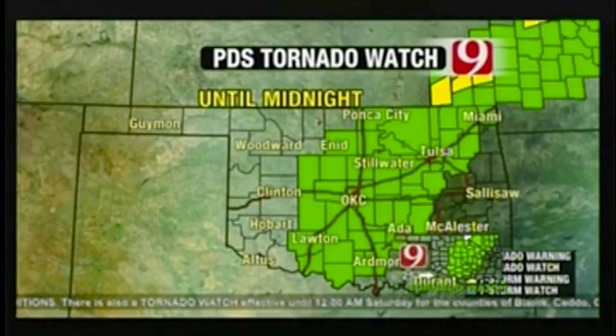That means a particularly dangerous situation. Tornado watch in effect until midnight. The western edge of it runs from close to Blackwell back out to Enid, to Watonga, south to Hinton, south to Anadarko, south to Lawton. East of that line, including the metro, south central, northeastern and eastern Oklahoma, that's the risk area for tornadoes.